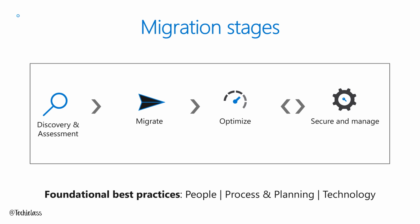Now, the first 2 stages are kind of one-off stages. You'll probably do them once within your team and then you'll not think about them again, hopefully if everything goes to plan. However, the last 2 are stages that you want to start integrating into your business as usual processes and thinking about how you can adopt these new processes now that your workloads are in Azure. So let's have a look at these stages in more depth.